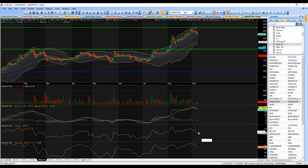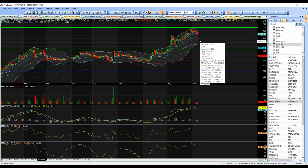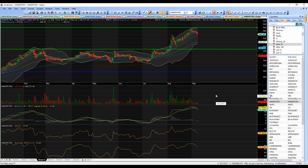No MACD crossover happening. You could wait a bit. Maybe it'll come to around 440, 450. It's at 460 right now, and then you can buy it, or just put a limit order there to buy it at around 450. Another one at around 430, and then be very patient for it to turn back up. Right. All right.